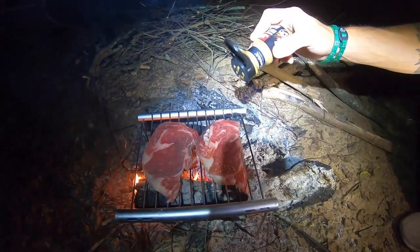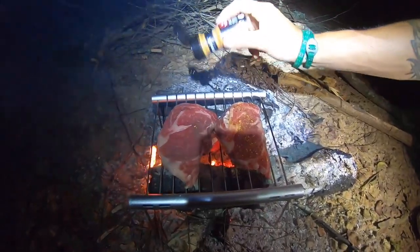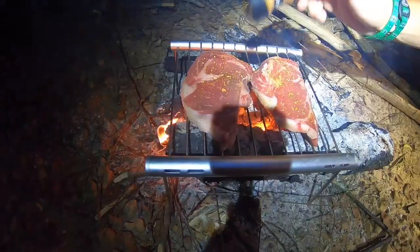Got them on there. Gonna try some of this smokehouse maple seasoning from McCormick. You can always count on McCormick for some great seasoning.